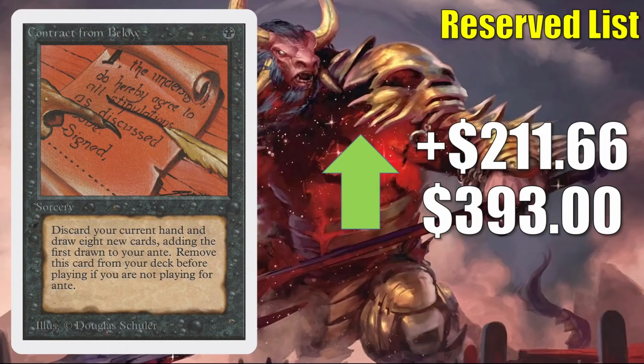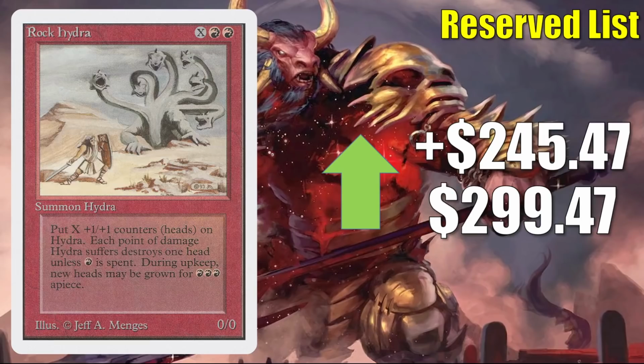Contract from Below from Unlimited, again, not quite what you see here. This is going up in theory 166 to 393. High grade copies can sell for about $150. Rock Hydra from Unlimited, again, you do have some manipulation happening here. In theory, going up 245.47 to 299.47. High grade copies that are graded can break $100. Raw high grade copies are about 60.